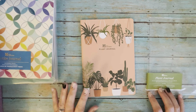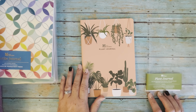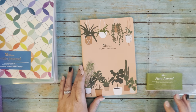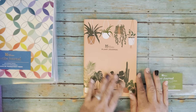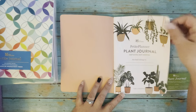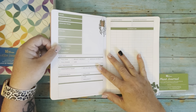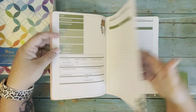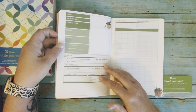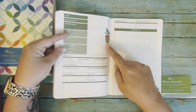Okay, so this plant journal says it has 32 individual plant logs with watering trackers, 2 fertilizer tracker spreads, 2 repotting spreads, 1 propagation log, and 1 plant wish list spread. So I love the cover of this. It's very cute. Oh, look at this inside. It's awesome. It says keep going and keep growing. So it comes with a how-to guide. All right. And then here's your watering needs, your water log. Okay. Your information, your adoption date. That's great. So it has a few of these spreads, and it's even got some pictures here that change up. It's very cute.